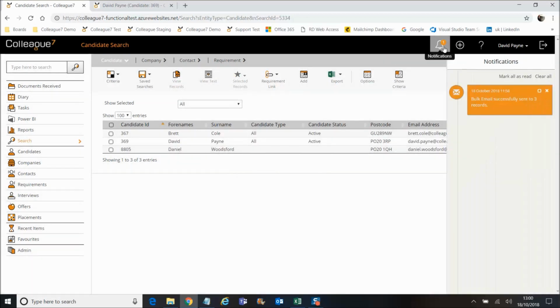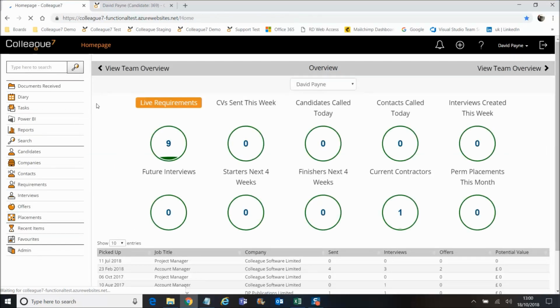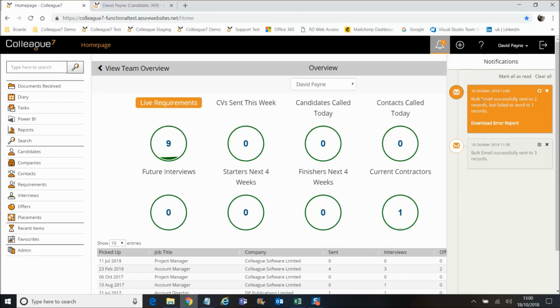And to avoid complications, I'll just mark that one as read just so that it's clear that's from the old notification. And then what we'll see is the new notification come through, and what it should do is advise that there was a failure on one of the records, and specifically what that failure was. So we see that notification coming through. And what you can see here is you've got the bulk email successfully sent to 2 records, but failed to send to 1 record. Obviously, these numbers will update to reflect where the issue was.